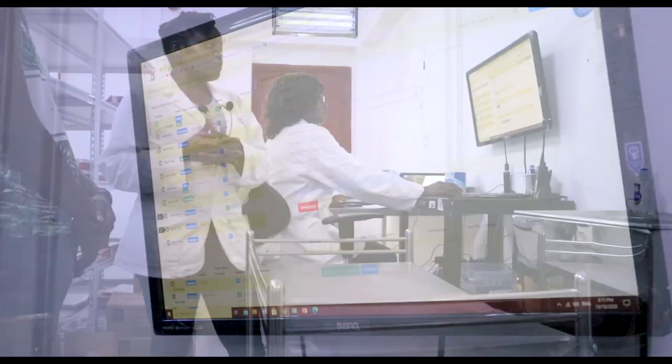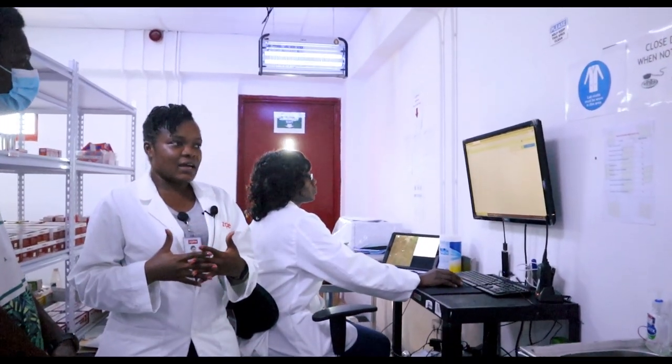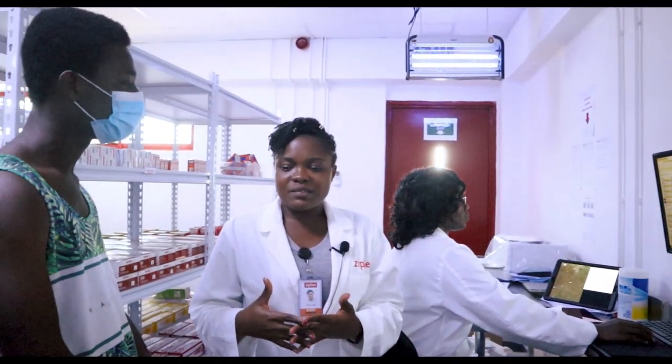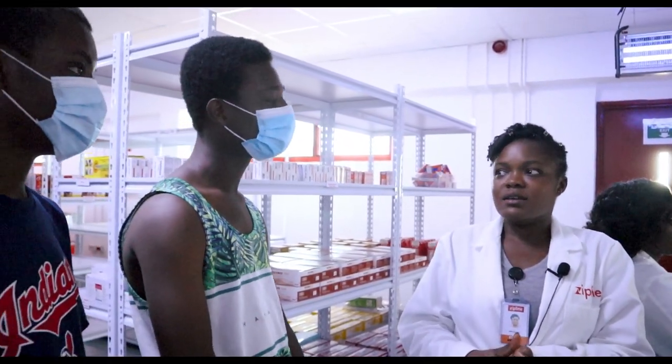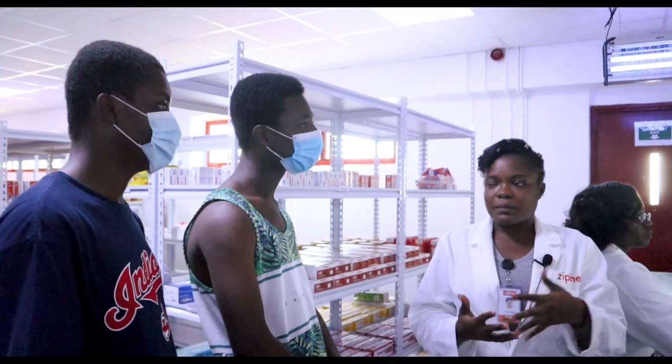For resupply orders, for instance, I need paracetamol in my facility, but no one has come yet to use the paracetamol, but I want to keep it in my facility because I want some minimum stock. So those are resupply orders.